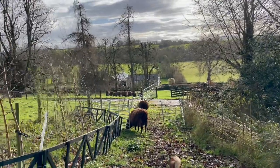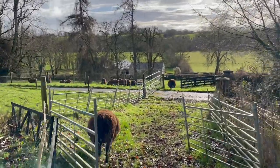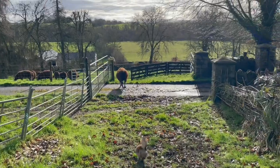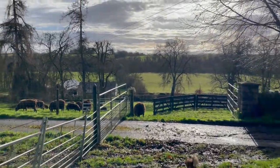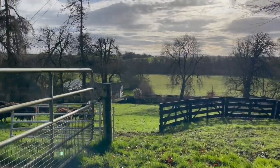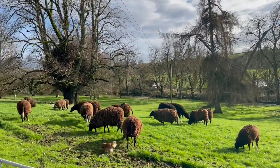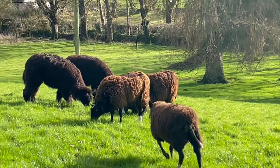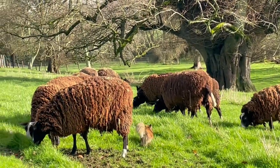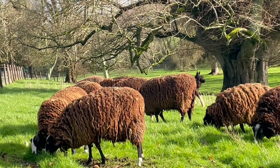Very happy sheep. So this is half of the flock, I guess. And they're getting this fresh grass. Java, leave it. Good boy. Ooh, look at the sun! Miserable wet night last night. Very happy sheep. And alpaca. Java wandering around amongst his charges, not barking.